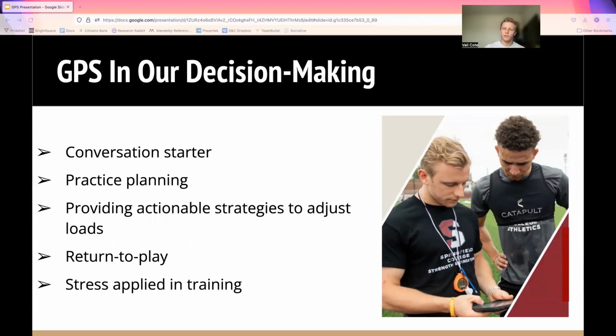So the way we use GPS in our decision making, I've already said decision making process a lot during this presentation. But again, that's what technology is, right? It's to make our decision making systems more efficient. So the way I currently use it in the decision making process is as a conversation starter, right? To the coaches that are open to it, and even players that have questions like, okay, how hard did I work? How much did I do today? It's a good conversation starter to slowly educate the players on, okay, during this practice, you did this, this, and this during this drill. So that led to these numbers being high or these numbers being low, and so on and so forth.